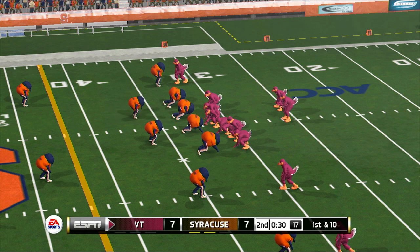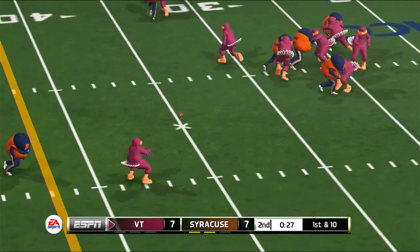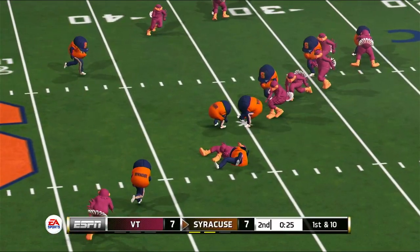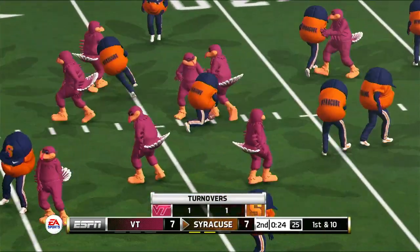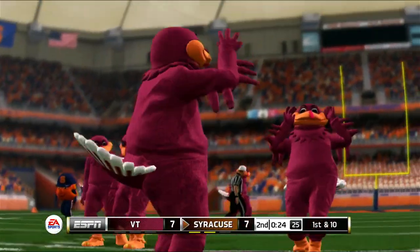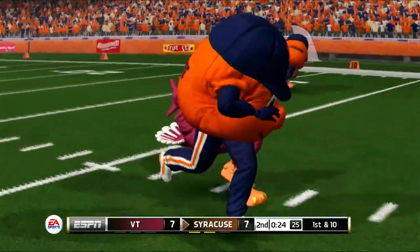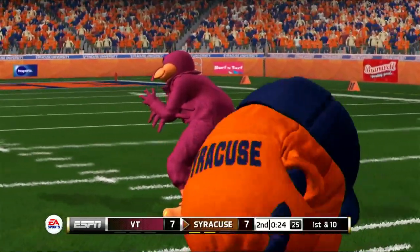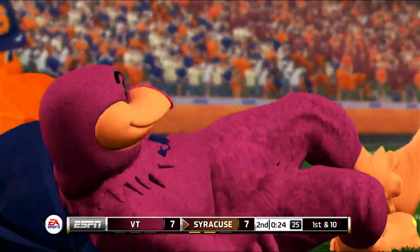Check back 11. Set. Oklahoma. Motion. Hut. Picks it up. Tackle made around the 34-yard line. Man, that is a tough break for the offense. You connect with your wideout, hoping to make a play, and he winds up losing control of the ball. Man, that hurts.